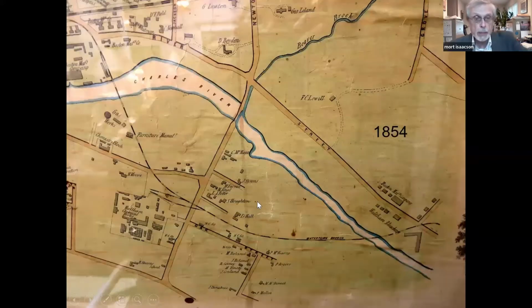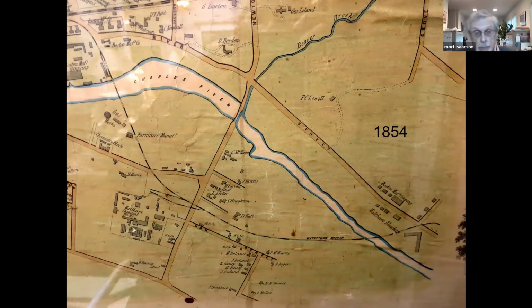So first of all, let's kind of orient ourselves to what we're going to be talking about and what we're not going to be talking about tonight. This is a map of Waltham along the river from 1854. And at that time, there were 3 different locations in Waltham that had facilities from the Boston Manufacturing Company. The first one is up here. This was the Moody Street Mill Complex. Moody Street's just off to the left. And this is the area that we're going to be talking about tonight.